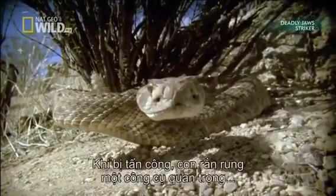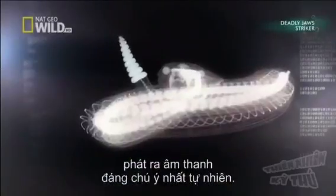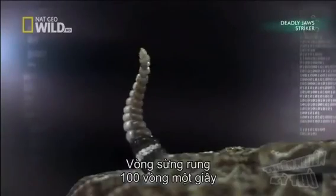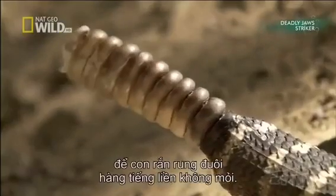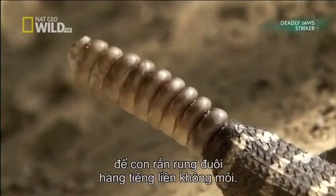When it's under attack, the snake fires up its signature tune, one of the most startling sounds in nature. The rattle vibrates at up to 100 cycles per second in a mathematically perfect stationary wave, a movement that requires little energy, so the snake can keep rattling for hours and not get tired.